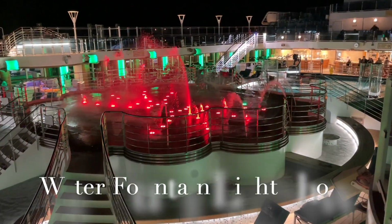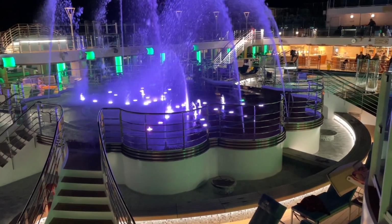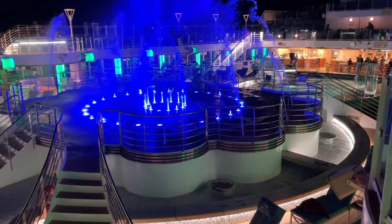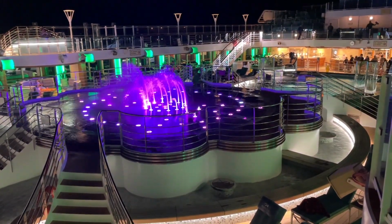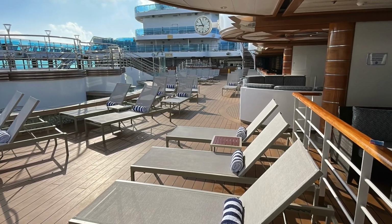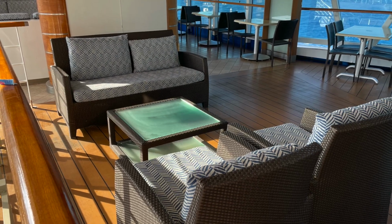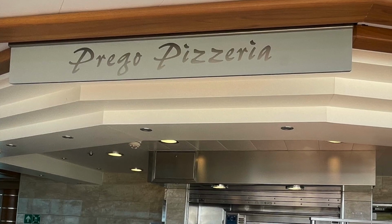When evening comes, don't miss the nighttime water fountain light show. Check your Princess app for the days and times, and go visit this magical nighttime show. There are plenty of lounge chairs, couch and chair settings, as well as tables and chairs to enjoy the dining options that are available right by the pool.